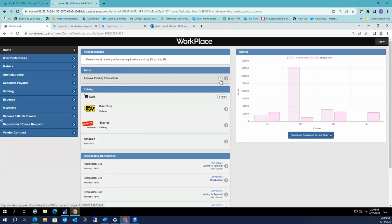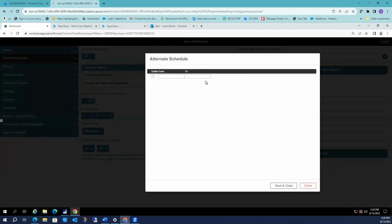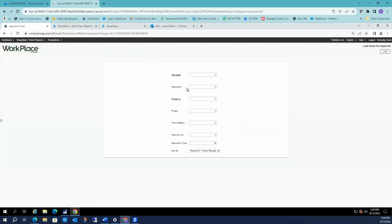We also have the ability to have an alternate. So if I'm going to be out of the office, I can go in and set my alternate, turn it on. Anything that would have come to me is now going to go to my alternate. I can also set up my calendars with all the days I will be out of the office, and Workplace will turn that on and off and make sure that the alternate receives anything waiting on their approval. But for today's purposes, I'm going to go right into Workplace.